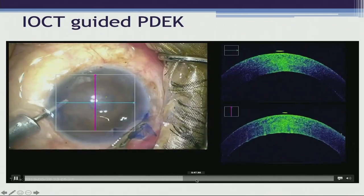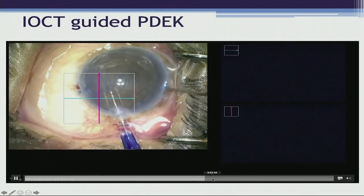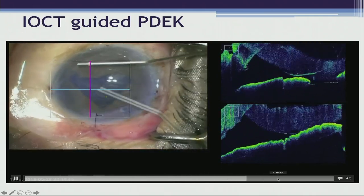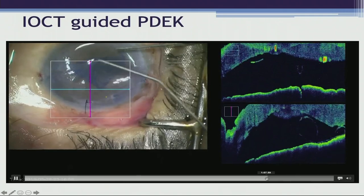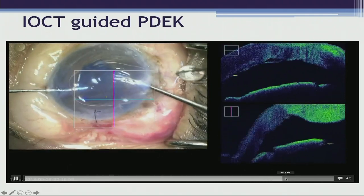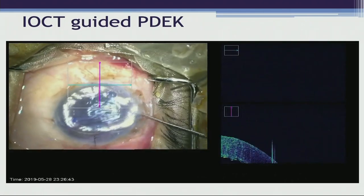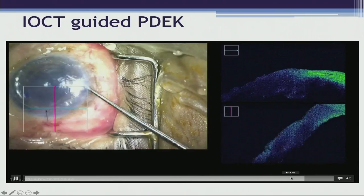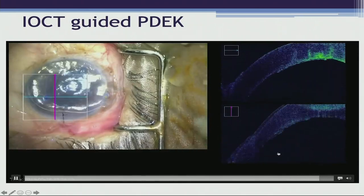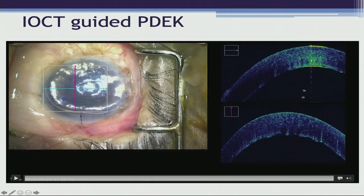And of course, then you have this PDEC graft in a Goiter's cannula, and this is then injected just like for all endothelial keratoplasties. And then this graft behaves differently, so it moves over a bubble, unlike a DMEK graft, which will never move over an air bubble. After instilling the air bubble, the PDEC graft is then spread all around. And then you know that it is stuck to the back of the cornea when you look at the intraop OCT microscope.